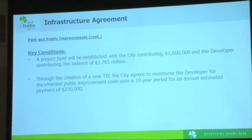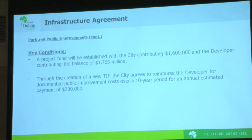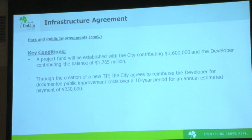The second consideration for council necessary to execute the project is the establishment of a project fund. As outlined in section 6 of the agreement, the city would cash fund the first $1.6 million of cost, and Daimler would provide upfront funding for the balance of $1.765 million. The developer has conceptually agreed to carry the remaining costs up to $2 million, with annual reimbursement payments of approximately $230,000 to be made by the city over a 10-year period through the TIF agreement.